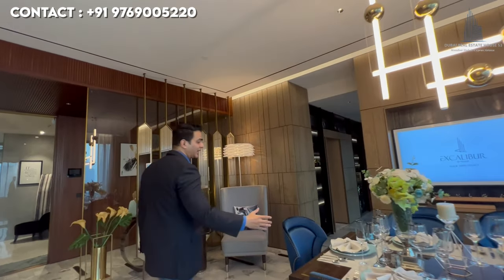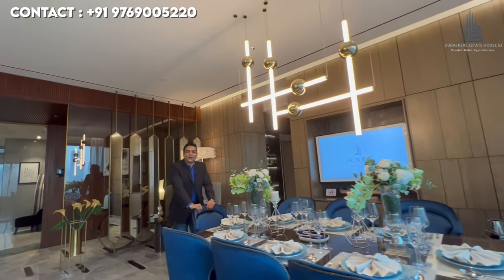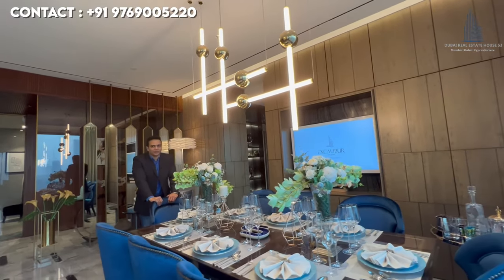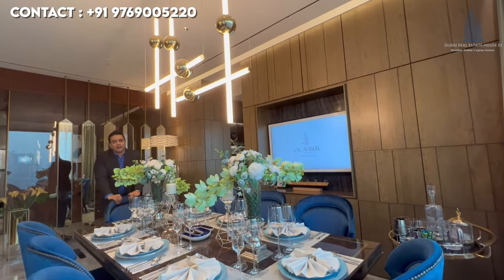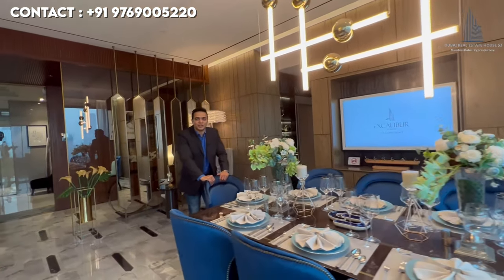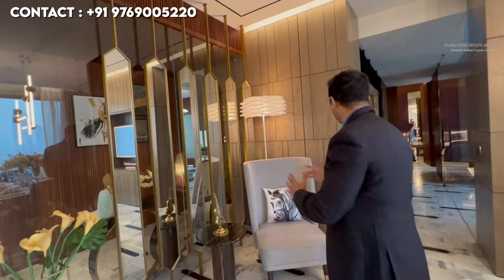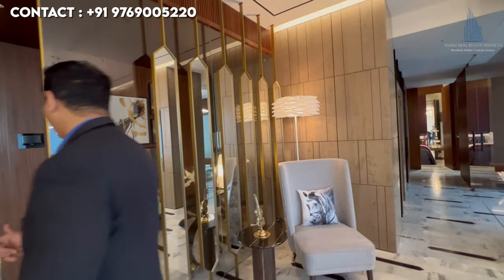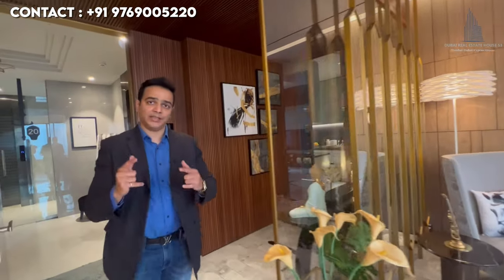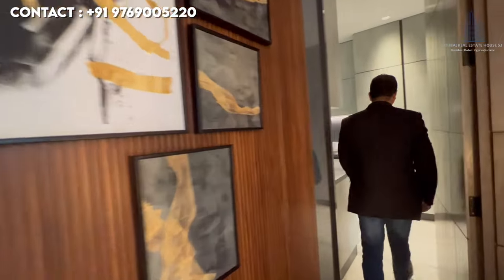So this is your dining section where you can really enjoy good food and good cuisine that you'd love to have. Reminding me of cuisine and food, I would want to know where the kitchen is. I'm really excited to know where the actual food is going to come from. So yes, there are two entries for the kitchen. One is straight down from your living, which is here.